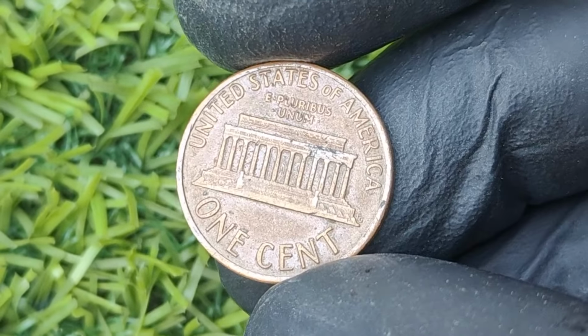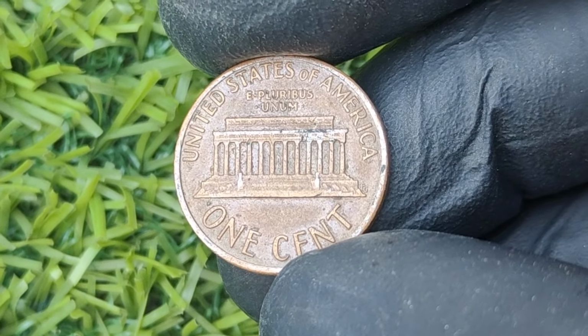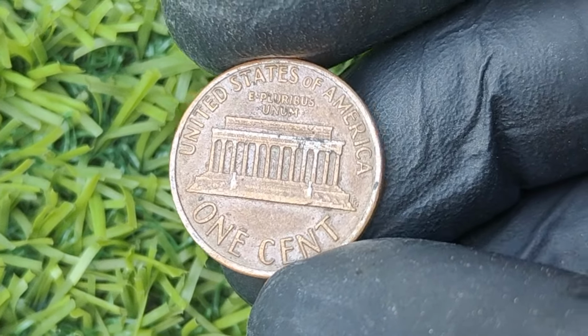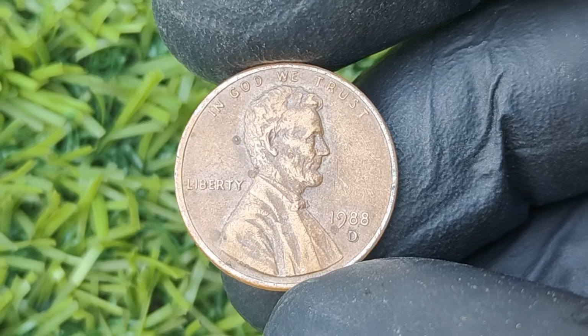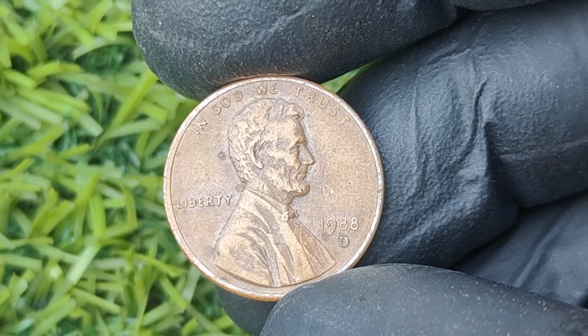Here's what you need to look for. First, flip your 1988 D penny over. Look closely at the AM in America. In the rare reverse of 1989 error, the AM letters are spaced farther apart, unlike the typical close spacing. This subtle spacing change indicates the reverse die was not from 1988 but from 1989, a major minting error.